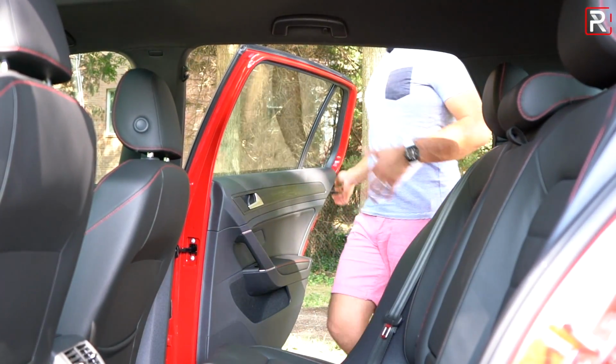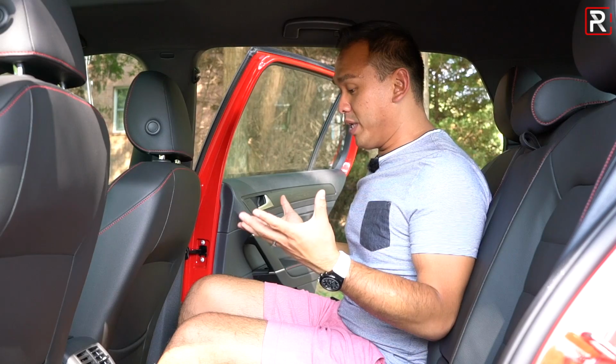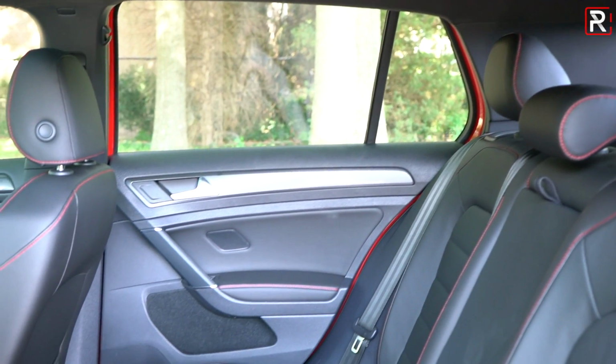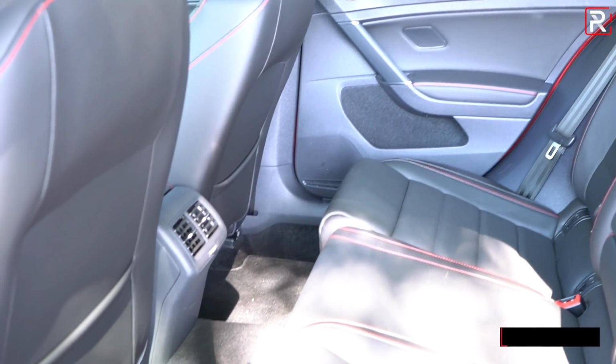So one of the reasons what made the GTI so popular with enthusiasts as their only car is the fact that you could easily use this as your daily driver. You could put your kids back here, you could put a bunch of stuff. Getting back here, you're still looking at around 35 inches of legroom, which matches that of what you get in the Civic hatchback, which is good.